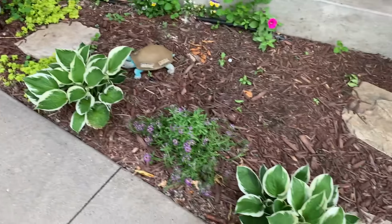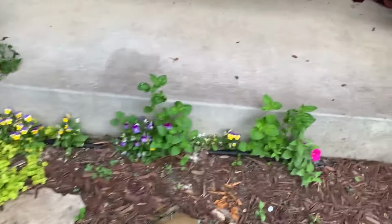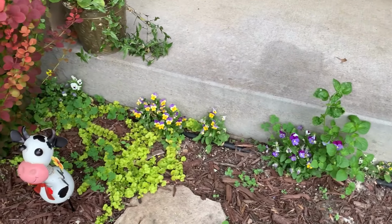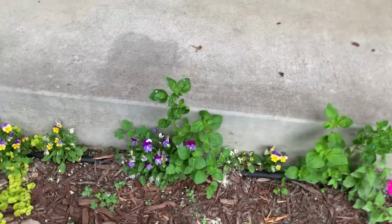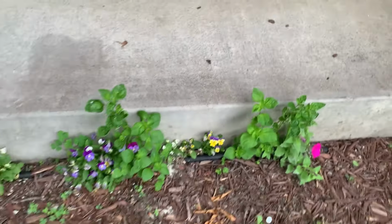These two hostas are Minuteman. This is so funny, you guys. These are seedlings. Just let them reseed and grow here. And we have this is a Browallia. Just let it reseed there too. It's funny.